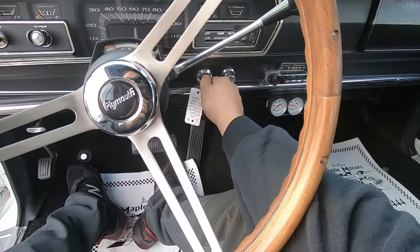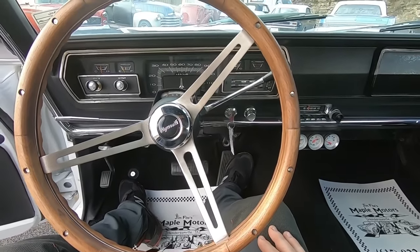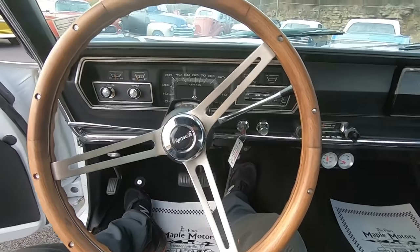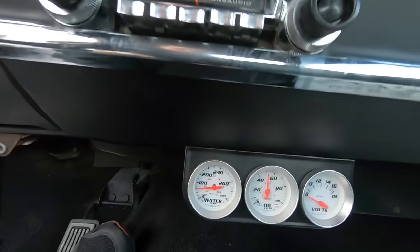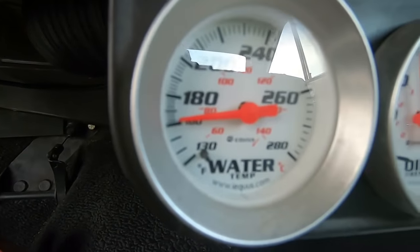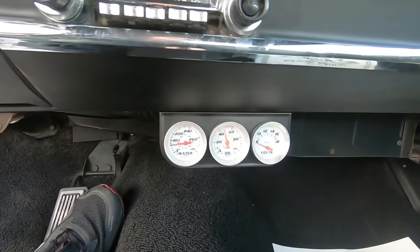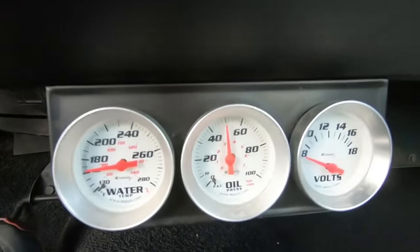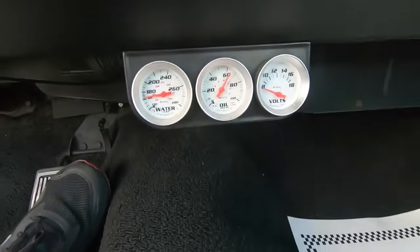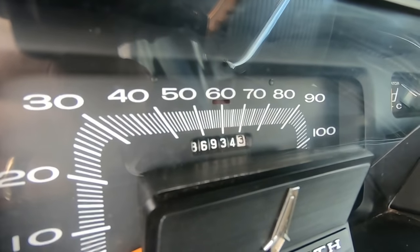Starter up. Starts up nice and easy. Got a great sound to it. Looks like our temperature gauge is coming up. It didn't come up for a second in the walk around video. It was all the way down. Must be staying nice and cool. This one's right at 160. Oil pressure's at 50. And of course, you rev it up, it jumps all the way to 80. Showing 86,000 miles on the dash.